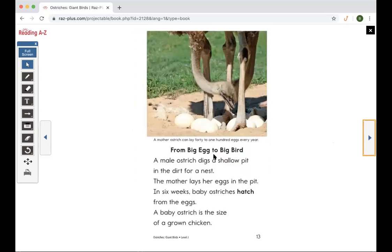From big egg to big bird. That is the heading. So that's all it's going to talk about is the eggs. A male ostrich digs a shallow pit in the dirt for a nest. The mother lays her eggs in the pit. In 6 weeks, baby ostriches hatch from the eggs. A baby ostrich is the size of a grown chicken. So 6 weeks is almost 2 months. It takes almost 2 months for it to hatch. Whereas a mammal like us, it takes about 9 months for a baby to be ready to be born.